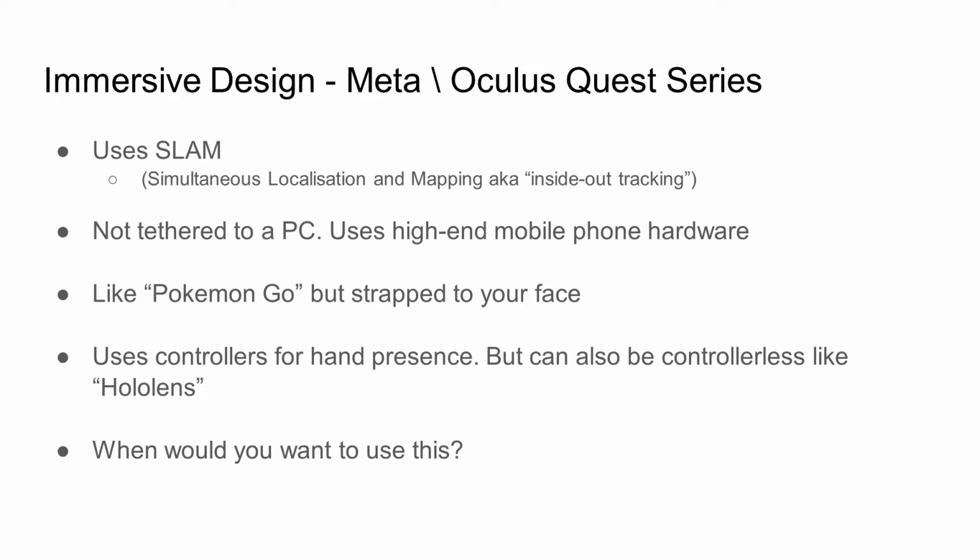And just a reminder, SLAM is simultaneous localization and mapping. So these sensors allow the Quest to know its position in the real world, which allows it to orient the perspective of what's being shown on screen based on its position in the real world. So essentially it's like Pokemon Go again, but strapped to your face.